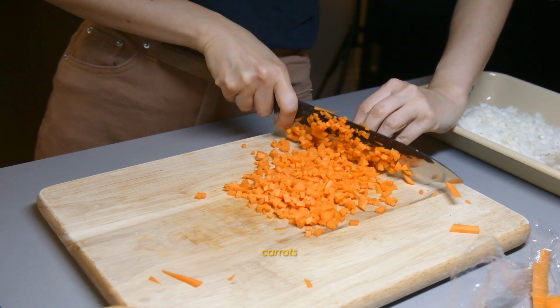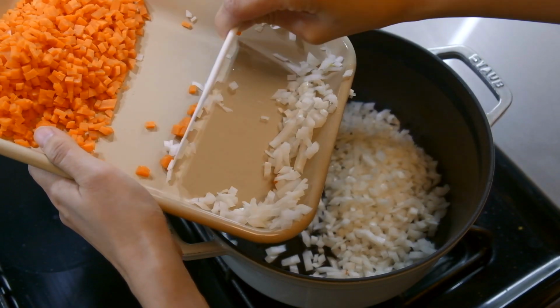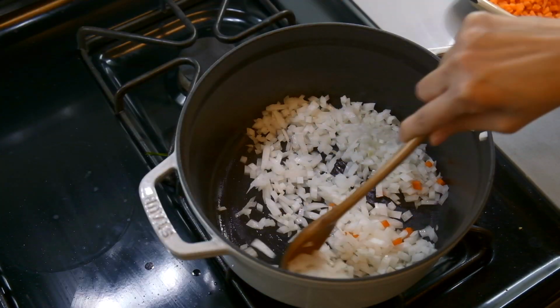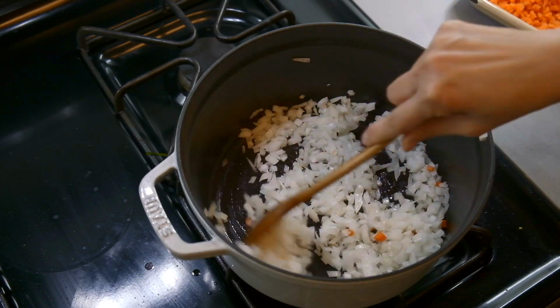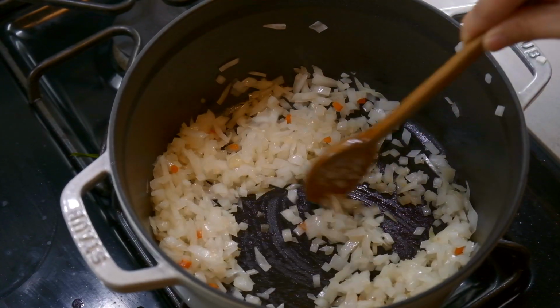Today I'm making a meatless Japanese curry. This is a super easy recipe. It doesn't take too long to put together, and I love that there's a lot of leftovers which we can just eat for lunch the next day.